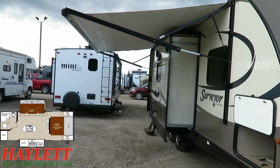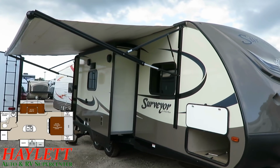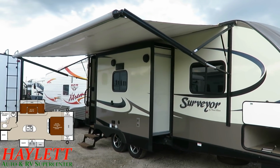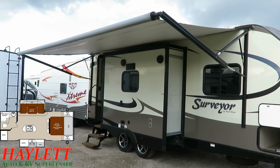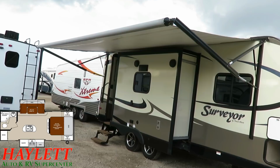But here's another thing. Here's what's actually kind of cool. People spend a lot of money on slide awning toppers. And one of the benefits of those things is they protect the slide top, they reduce maintenance, they reduce debris getting on top of the slide, all kinds of good stuff basically.